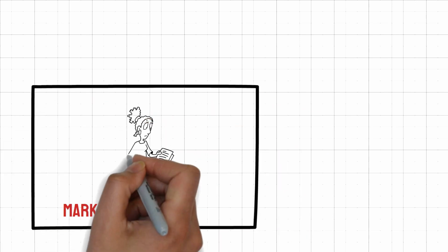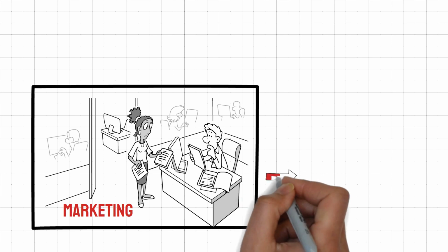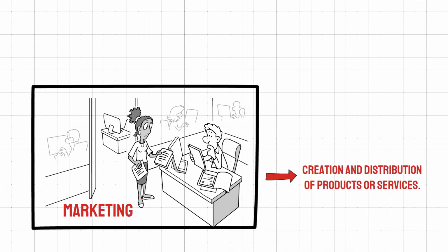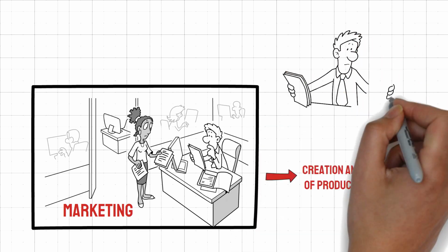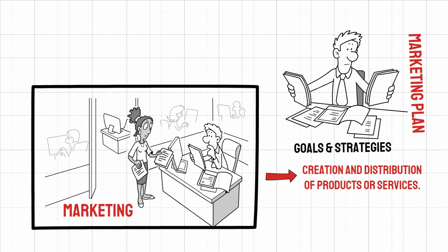Marketing is vital to the success of any business. It is the process of creating value for a company through the creation and distribution of products or services. In order to be successful, businesses must create a marketing plan to outline their goals and strategies.